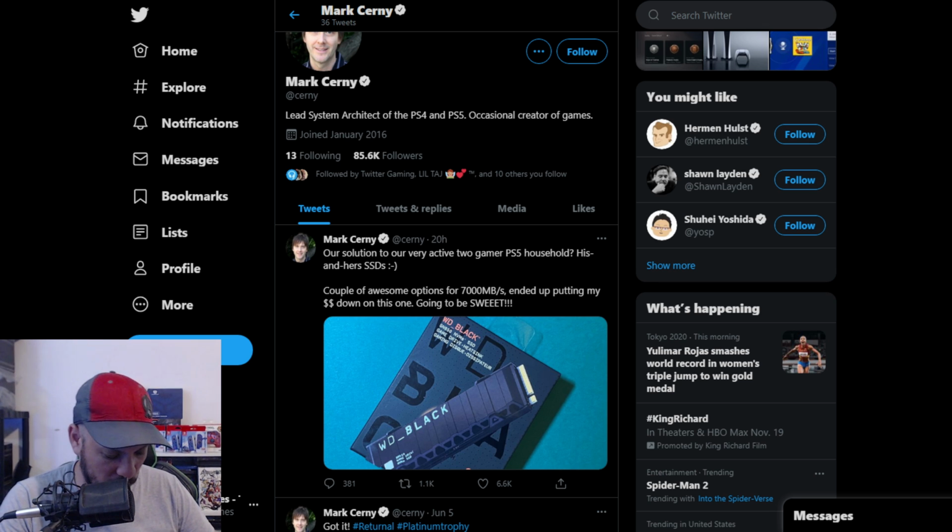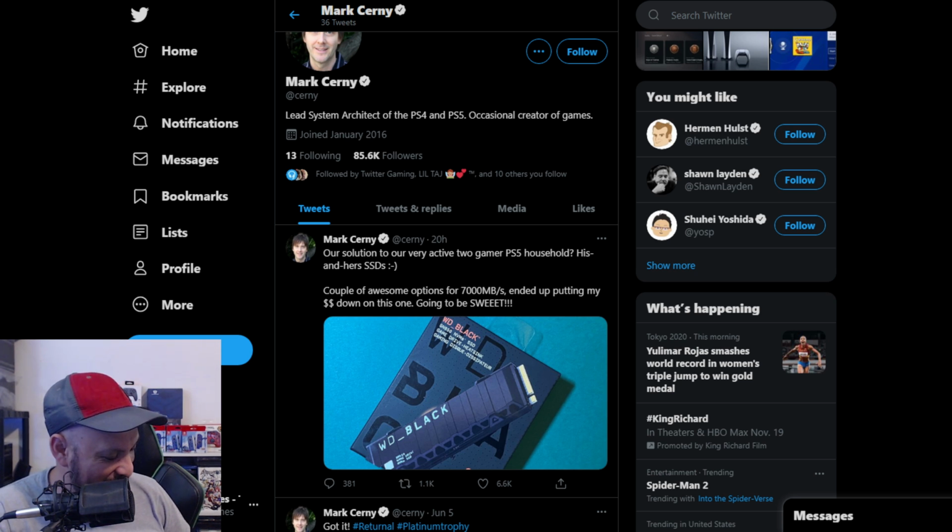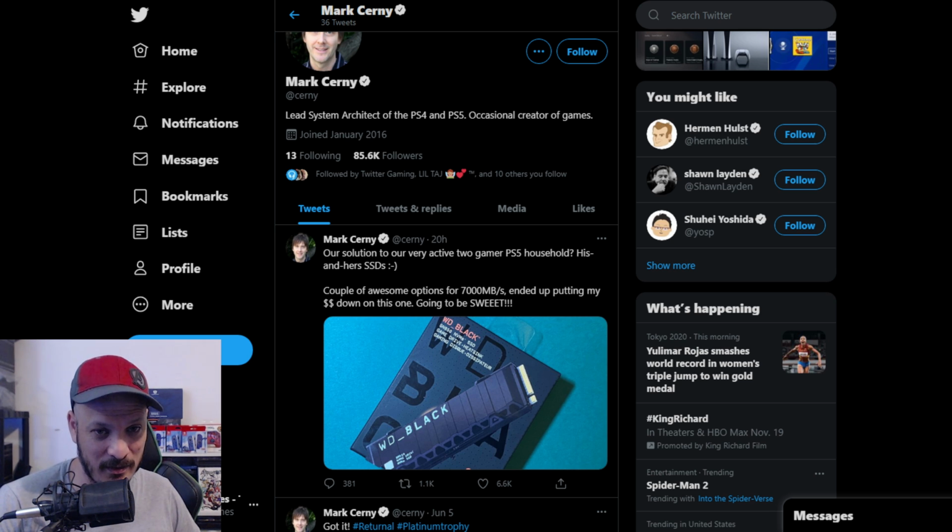The issue that the PlayStation 5 is running into is that the NVMe SSDs need to have a heatsink on them. And they need to be able to, I think, have a read-write speed of 7,000 megabytes per second. That is not cheap at all. And it needs to be said that while there are options, you need to make sure that they have a heatsink on them. If they don't, you're not going to be a happy camper.